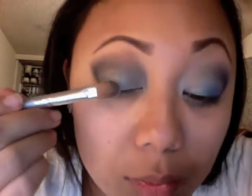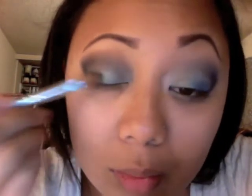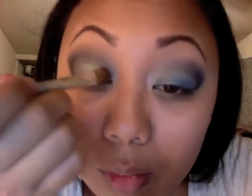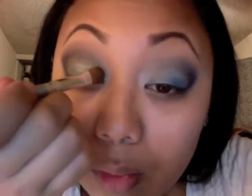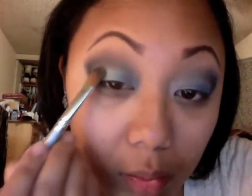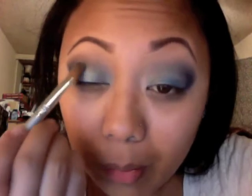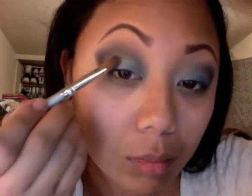Next, I'm using MAC Surreal eyeshadow. This is a frosty, shimmery light blue, and I'm applying it right onto my lid on top of that color that we applied earlier, and it's just going to make the color pop a little more just because it's a little lighter than the color we applied earlier. It's got some frost to it, and so I'm using that concealer brush that we used earlier, and I'm just patting the color on there like so.